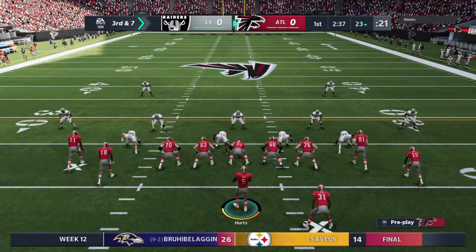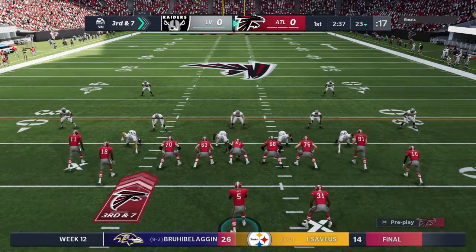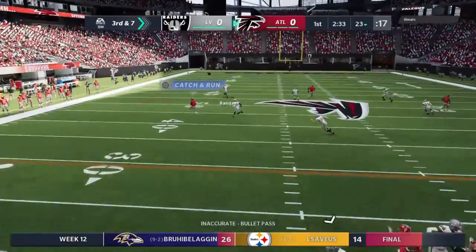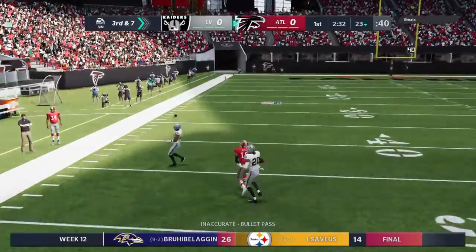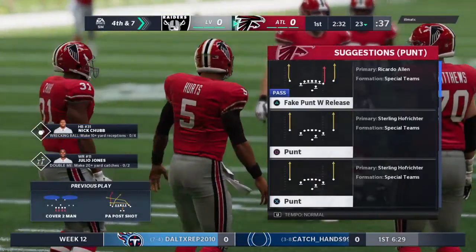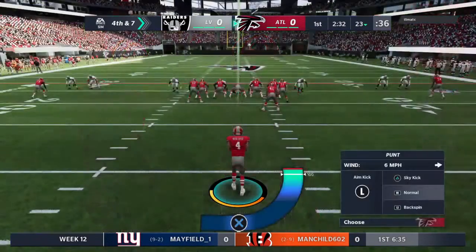They head to the line facing a 3rd and 7 following the incompletion on 2nd down. Play action. Here's Hurts. And that will be incomplete. So 1 first down on that drive, and that's it. Forced to take the deep shot on 3rd down and couldn't hit it. Now they have to punt this one away.